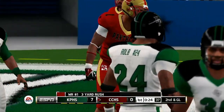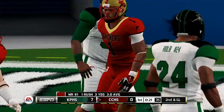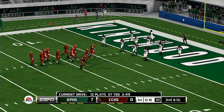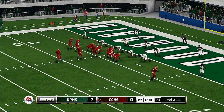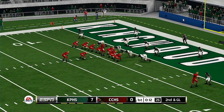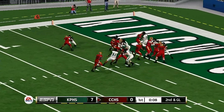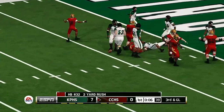The 3 yard line. That brings him second and goal. From the 3 yard line, it's second down. Hey, watch the ball, watch the ball. And he tackles him hard at the one.